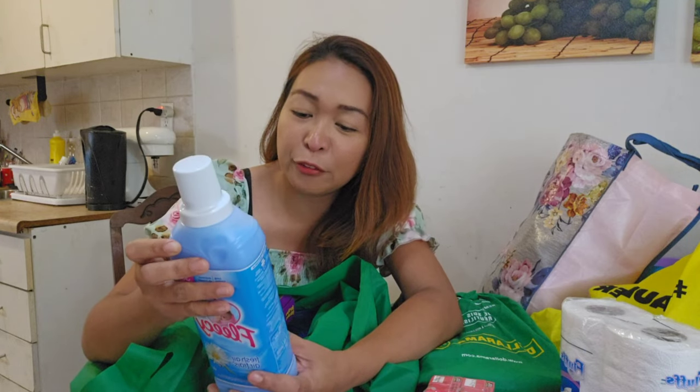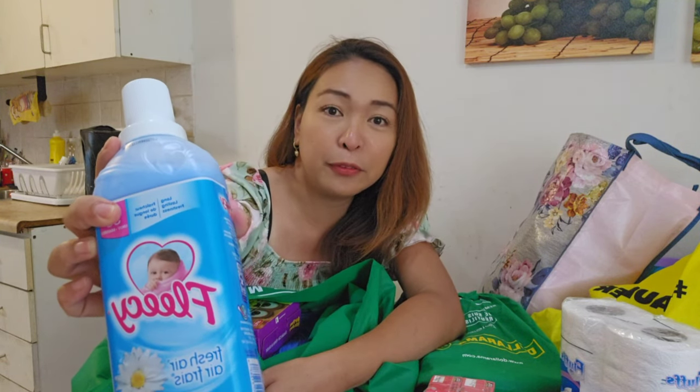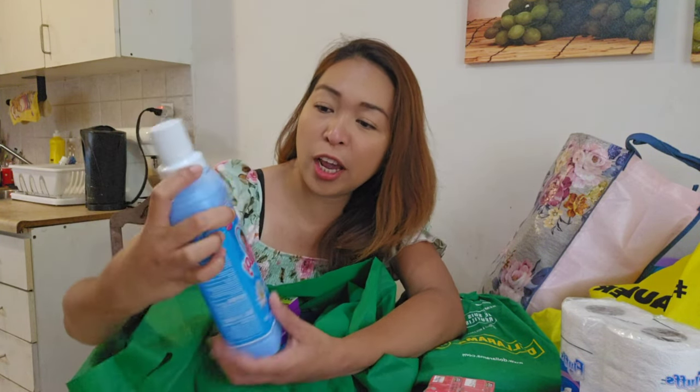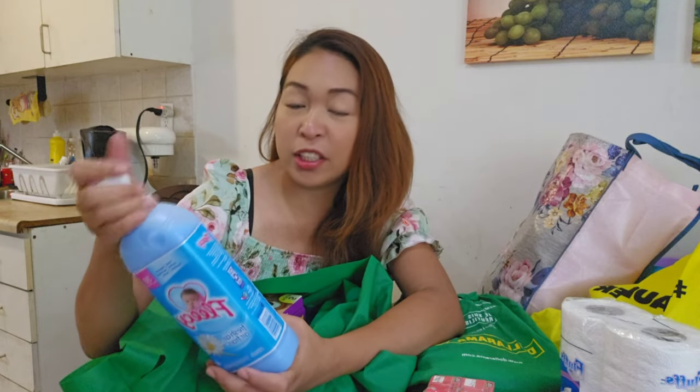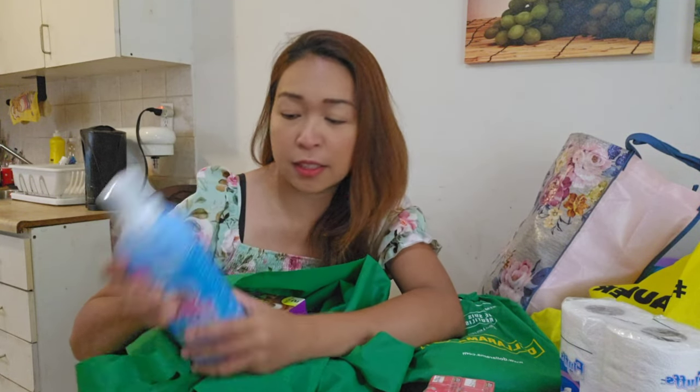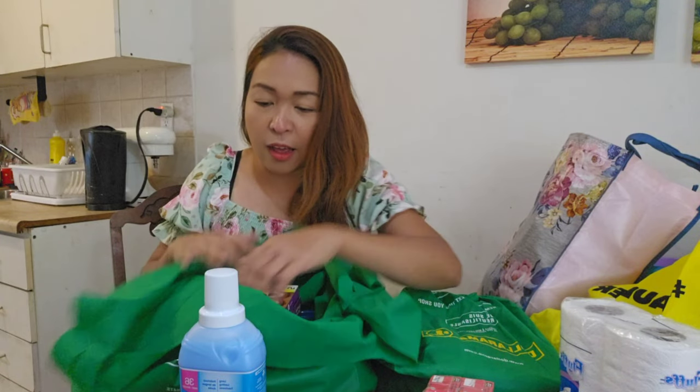So here, like Downy, but the brand is Fleecy Fresh Air, for my laundry. It's also very cheap in Dollarama. I think it's only like $2 or $3. At Freshco, you might spend like $5 something or $8.